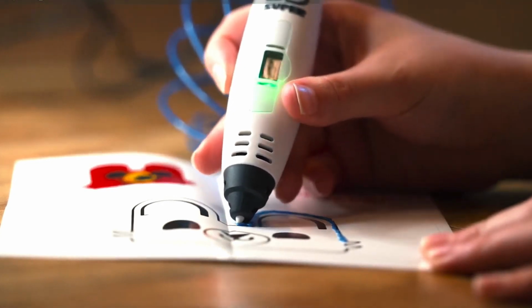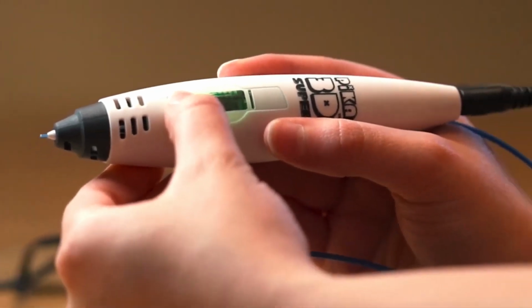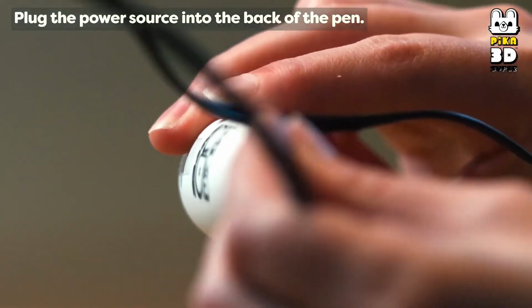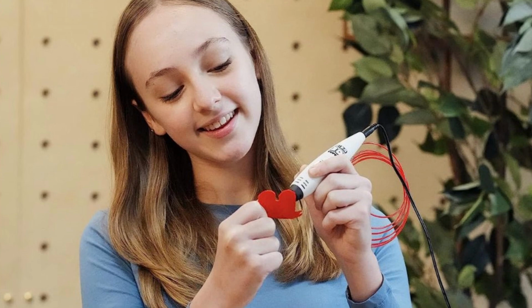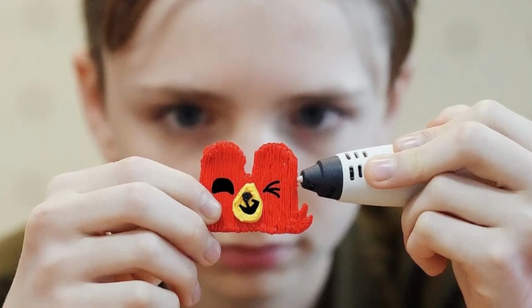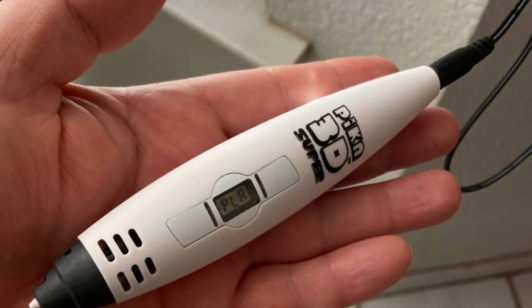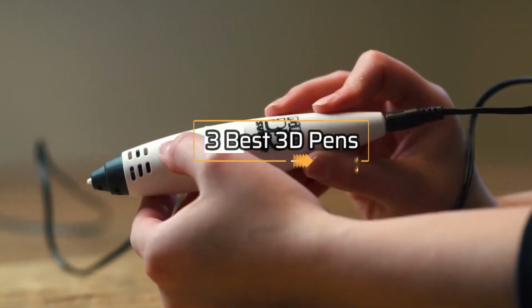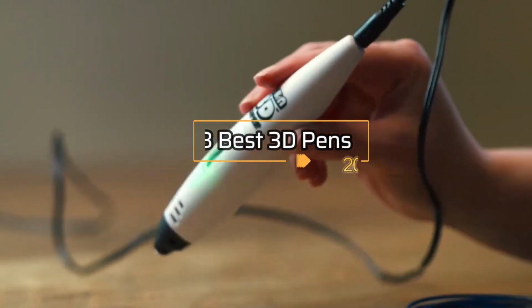In conclusion, this 3D printing pen offers a world of creative possibilities. Its agility, plug-and-play functionality, and versatility make it an ideal tool for unleashing your imagination. Whether for personal enjoyment or educational purposes, this printing pen is a gift of creativity that will leave a lasting impression. So that's all about the 3 best 3D pens in 2023.